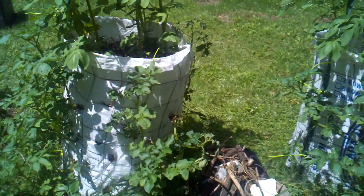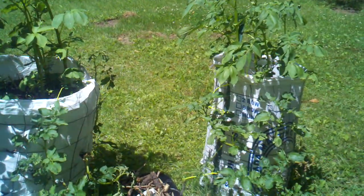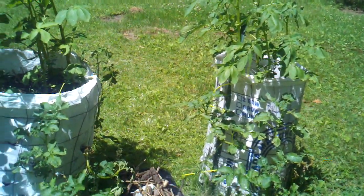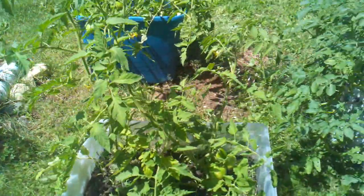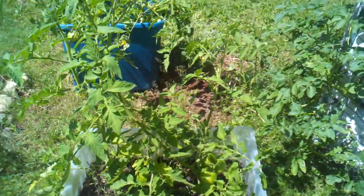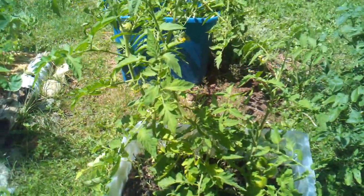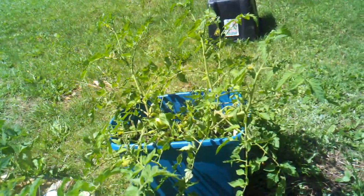Some of them are doing really, really well, and some of them have been attacked by some kind of queer bug that we don't know what it is. It doesn't look like your standard potato bug, but then again, I'm not an expert, so who knows. My tomatoes are sadly in need of staking, have tons and tons of flowers. There's flowers all around, and it's got quite a bit of fruit coming along too. And there's the other one.